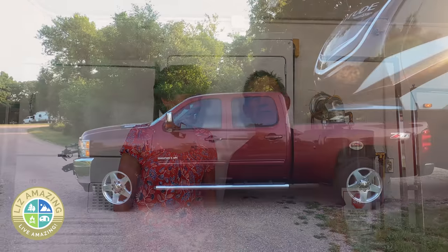And you might live amazing, or you might not live amazing if you put a washer and dryer in your camper. Yeah, we were convinced that we didn't want one. They were too expensive. We would never get our money back for the investment.